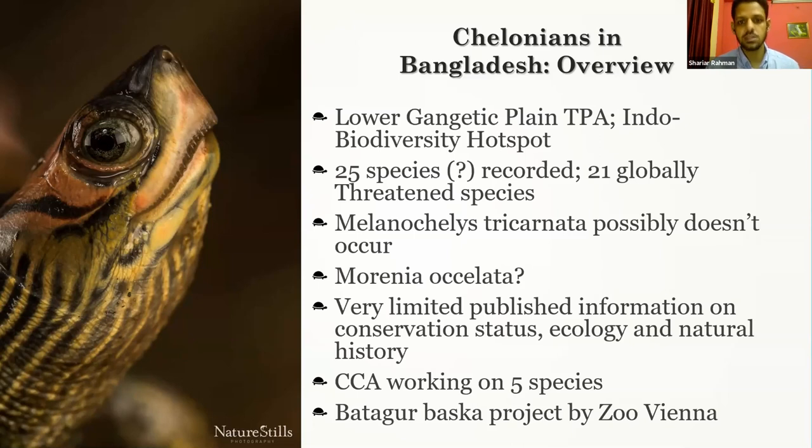To date, 25 species of freshwater turtles and tortoises have been recorded, and 21 of them are globally threatened. The species Melanochelys tricarinata, the tricarinate hill turtle, which is found in the Terai region of Nepal and India, is recorded from Bangladesh, but we believe that is probably a misidentification, and possibly Melanochelys tricarinata doesn't occur in Bangladesh, and we haven't had any recent record.